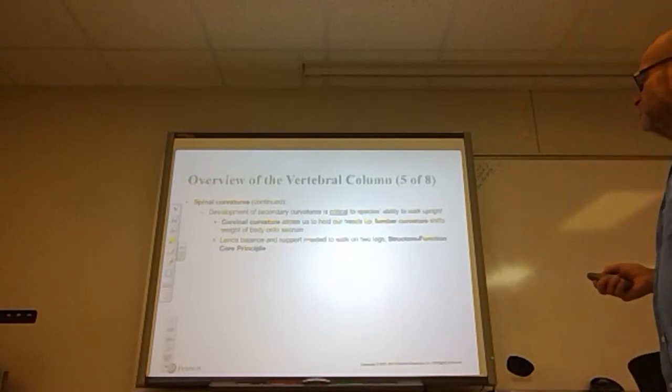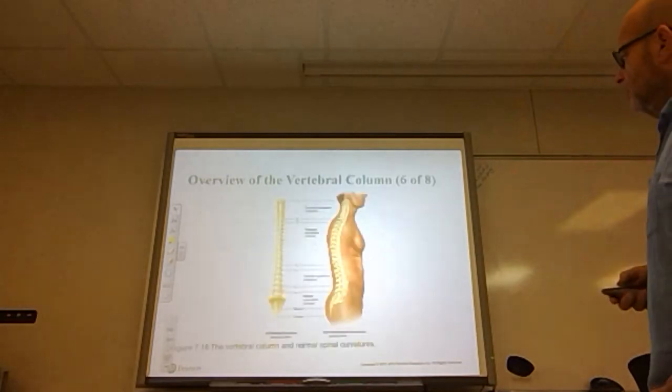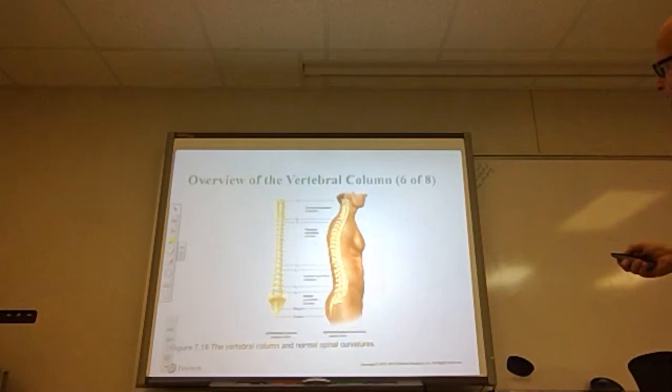Also, these lend balance and support needed to walk on two legs. Again, that structure and function core principle. So here's the cervical curvature, there's the thoracic curvature, there's the lumbar curvature, and then there's the sacral curvature.